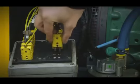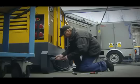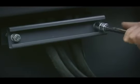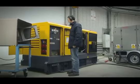We test the enclosure configuration by measuring temperature on more than 20 points on the machine. This enables us to better understand and to improve cooling performance. The results are carefully evaluated in cooperation with the engine supplier in order to obtain his installation approval.